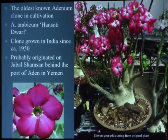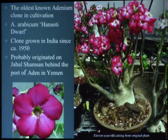Okay, starting the history. As far as I can tell, this is the oldest clone of adenium that's in cultivation. I got it from Ashish Hansodi, who has a big nursery in India. You will learn more about him later. I named it Hansodi Dwarf after I learned about its horticultural value. He got it from a fellow who had had it in cultivation since at least 1950, so it's a pretty old plant. The plant on the right is a 10-year-old cutting that I got from Ashish. I have two lines of evidence that indicate very strongly that this plant originated on Jabal Shamsan, which is behind the port of Aden.